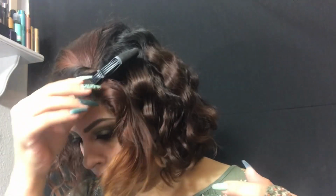I really like how it's looking. Like I said, this is my first time doing my hair with this tool with short hair, so I wasn't sure if I was gonna like it.